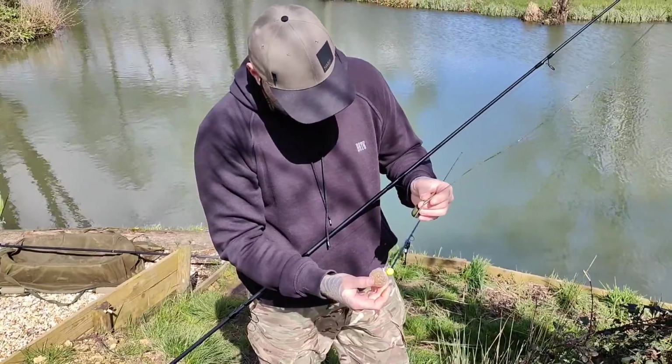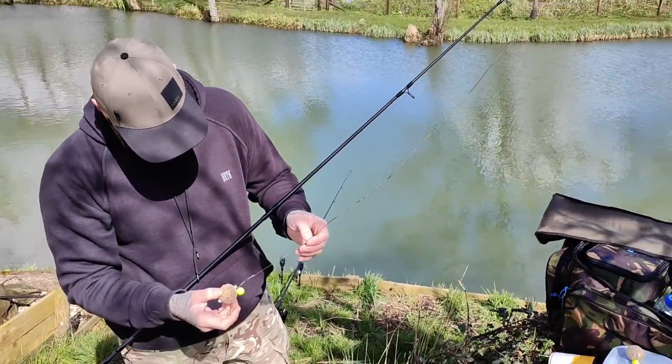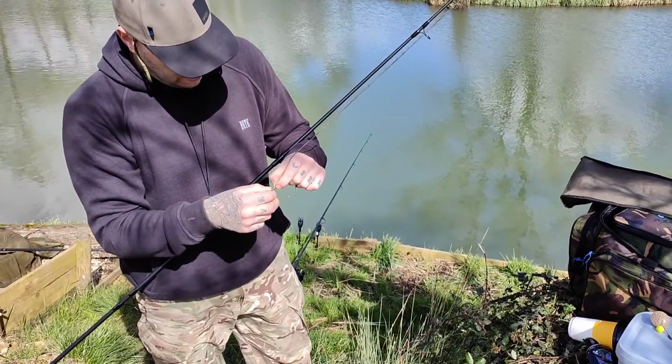Right, just over with Lee. He's about to move his around. He's just using a washing line rig over the far side there, which hasn't produced any joy. And now he's going to mix things up.